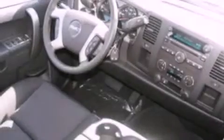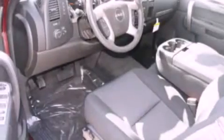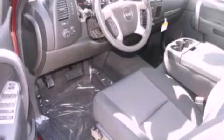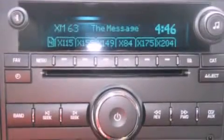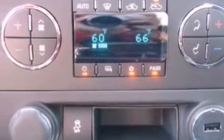monitoring system. The following features are also included: traction control and stability control systems, air conditioning, cruise control, leather and alloy steering wheel trim, an engine immobilizer theft deterrent system, a chrome grille, a full-size spare tire, dusk sensing headlights, a folding rear seat, and an auxiliary power outlet.